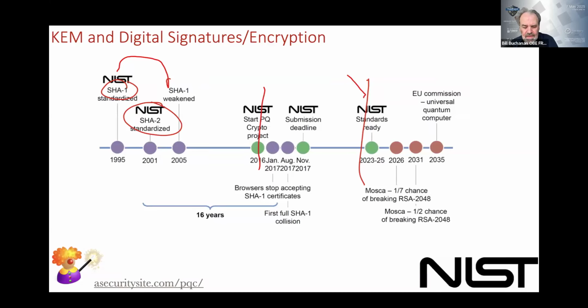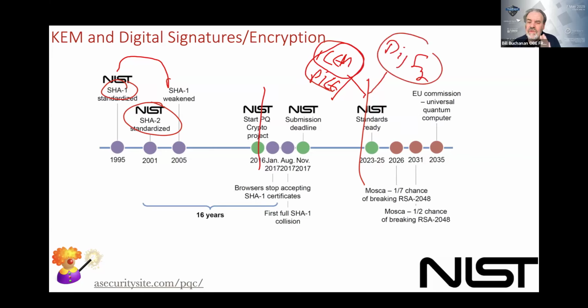So these standards will relate to key exchange, and we now call it key encapsulation mechanism. It's slightly different. It doesn't use the Diffie-Hellman method anymore. It's a key encapsulation, which is equivalent to public key encryption. And obviously there are digital signatures. So the 2 main areas that they standardized is with key encapsulation. That's when I exchange a key with you to be able to create a symmetric key for the communication, and public key encryption, and also for digital signatures.